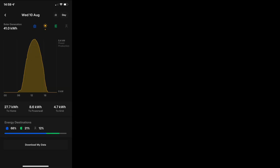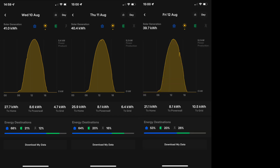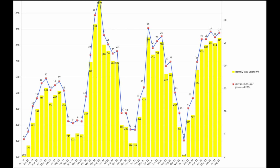And just to cement that, I've never seen this before on our solar array. So Wednesday the 10th of August, perfect curve. On the 11th, perfect curve. 12th, perfect curve almost, just a little nip in the afternoon. And then 13th, perfect curve, four days in a row with perfect generation. So let's have a look at that in a little bit more detail.